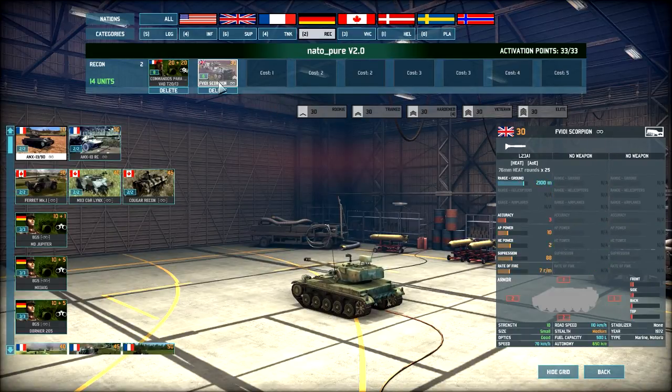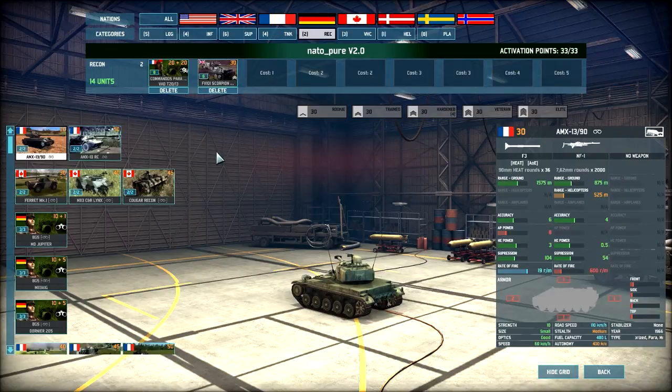But in my deck, I've decided to go for the cheaper ones, the ones that are less likely to be shot down by AA. So it depends on play style. I favor a ground-based attack kind of strategy a little more. So that's what I'm gonna go with.